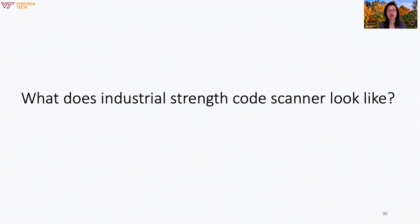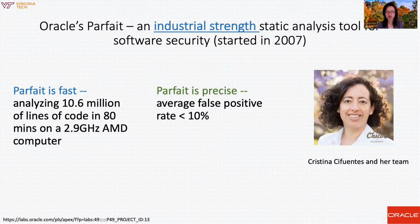And for a long time I've been very curious how big companies build industrial-strength code scanners. What does it look like? Cristina Cifuentes and her team at Oracle have been building a static analysis tool for security since 2007, a long time ago, and it's called Parfait. Parfait emphasizes scalability, being able to analyze tens of millions of lines of code in just a matter of hours. Parfait is also very precise, which is another goal that they try to optimize.